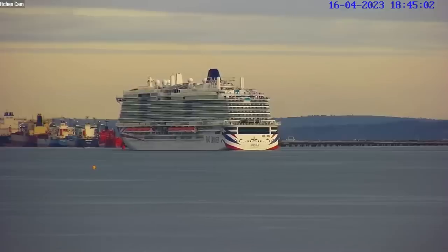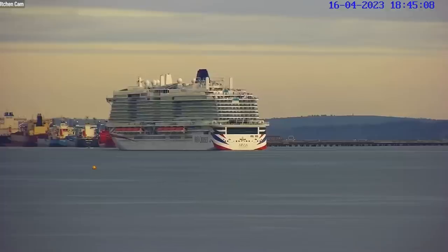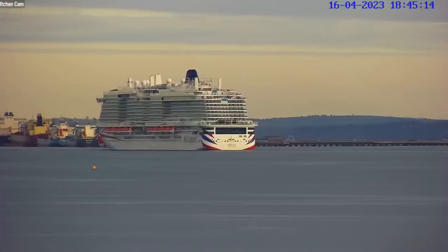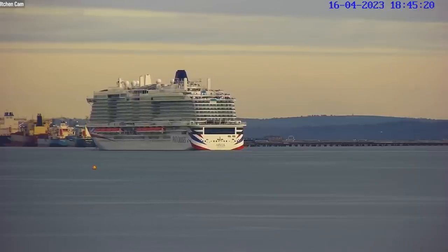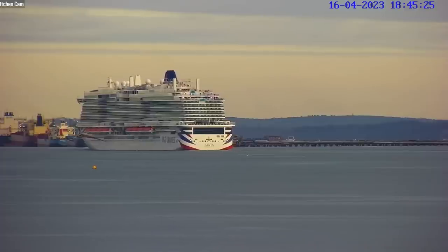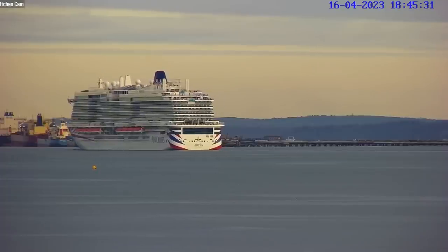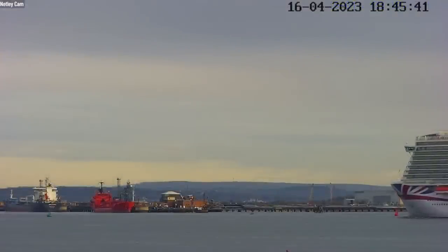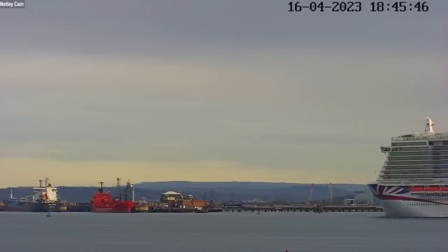Oh, there, Melissa Phillips said that she got to tour the Independence of the Seas Bridge. Absolutely amazing. Got to press the horn button as well. All these people getting to press the horn buttons. I feel like I'm missing out. Moving the cameras about.